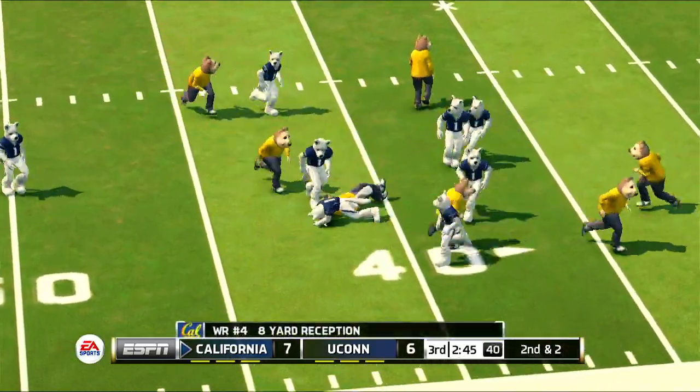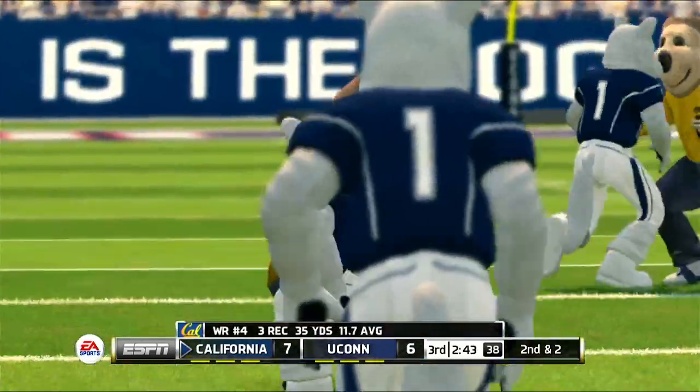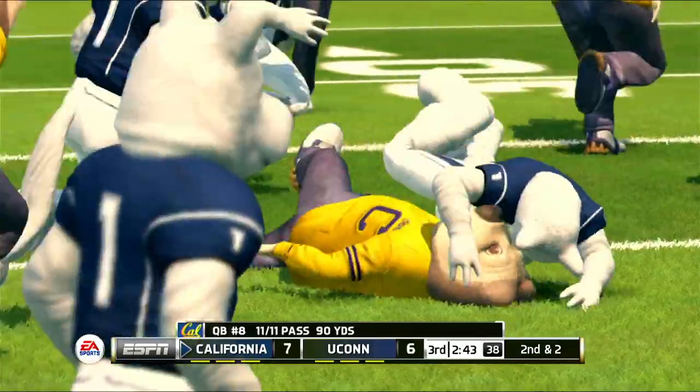Check 33. Fires out to his wide out. Brought down right around the 40. Number three on the tackle at the 40-yard line. That makes it second and two.